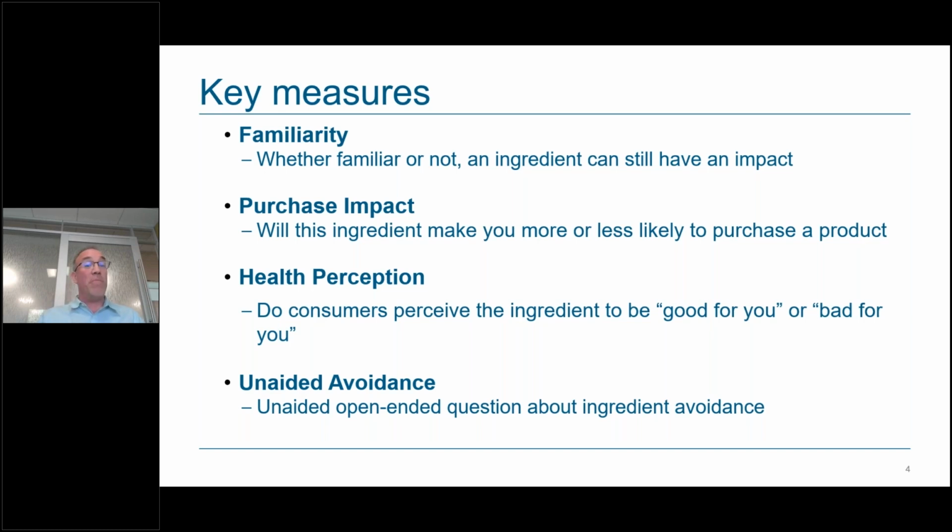After that, we ask them about purchase impact. Is this ingredient more or less likely to make you purchase a product? So again, we're trying to understand their perceptions and really what the impact could potentially be to an ingredient. And then following that up with health perceptions, so really understanding how they feel about the healthiness of a particular ingredient when they look at it in a vacuum. We do ask some questions about avoidance as well on an unaided basis. And you'll see as we get towards the end of the survey results that I'm going to show you that we also do ask some more behavioral questions about diets that they're following and things of that sort as well.